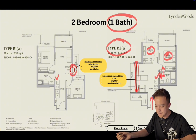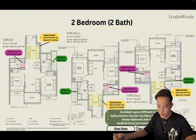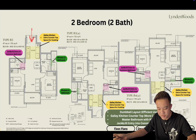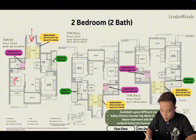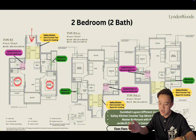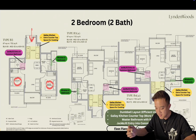The other layout, if you can afford a little bit more for the 2-bedroom, I suggest you can consider this 2-bed, 2-bath. In fact, they are of very similar layout. So once you come in, you actually have got a kitchen first, then you have got your bedroom 2 followed by your master. It's just that they are facing different direction. They are at a different block. So you do have the one facing the pool, you also do have the one facing the science park.